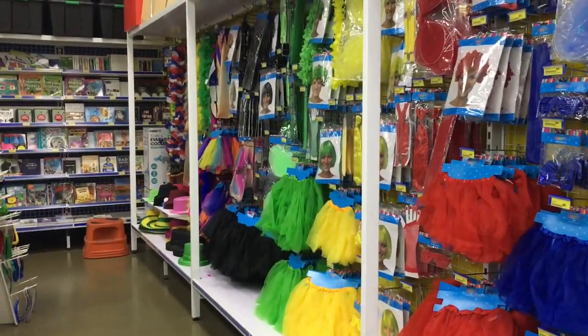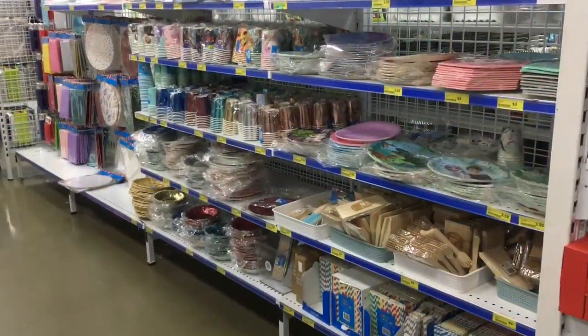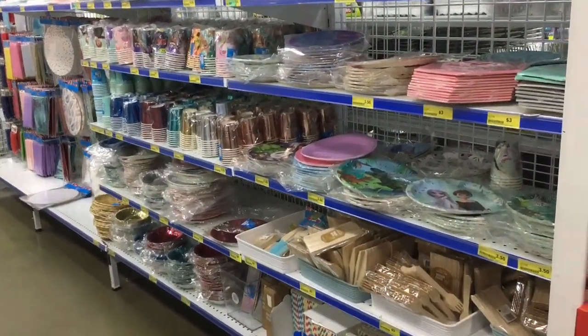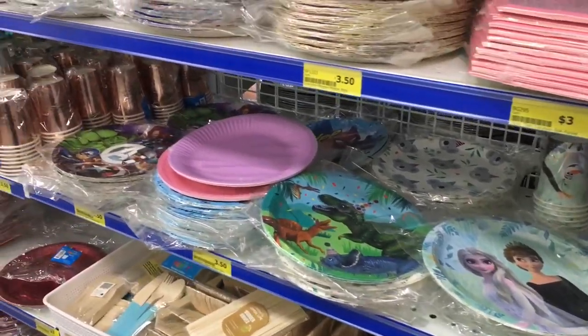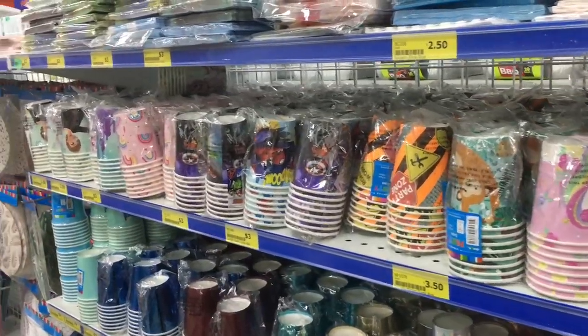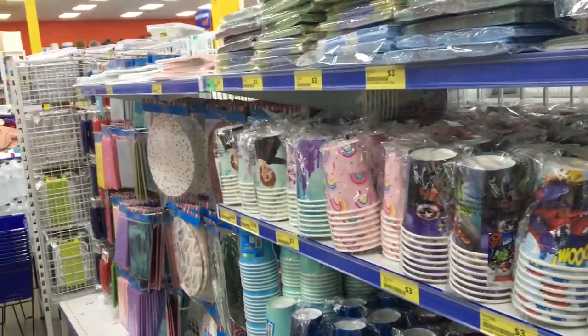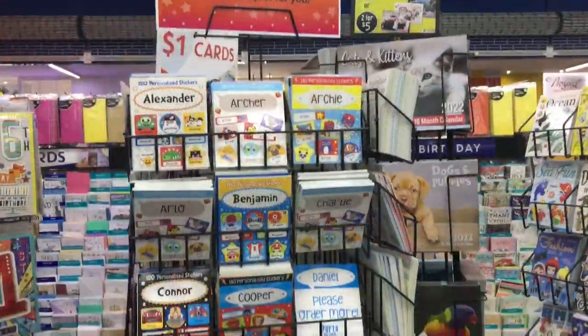All the different colours for wigs and skirts and decorations. Great for a party or sports day for your team house colours. And then all the party range here. Plates, cups, saucers, napkins. Pretty much whatever theme you're going for, I'm sure that you would find something to match in here. Oh, just so much.